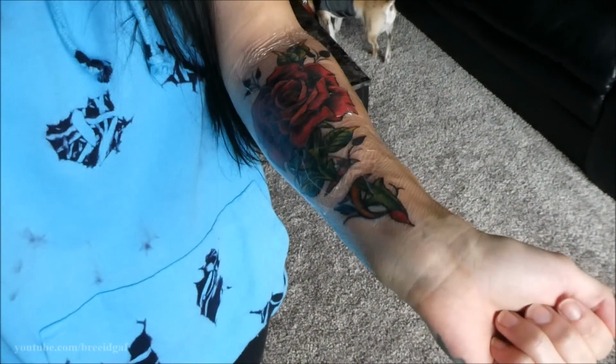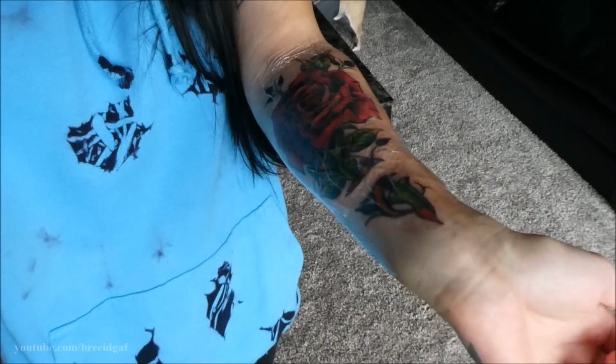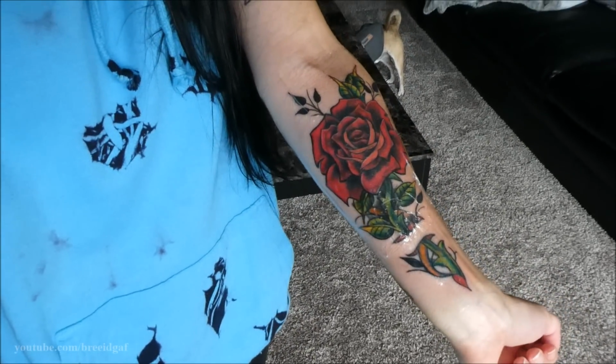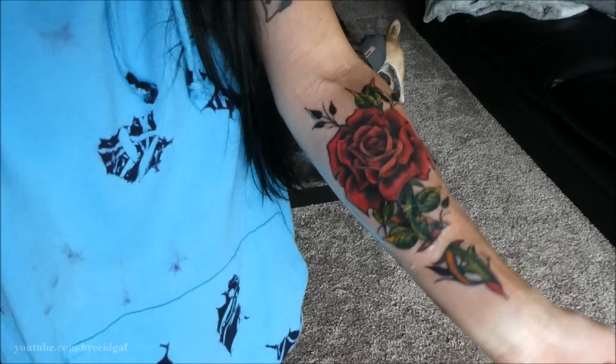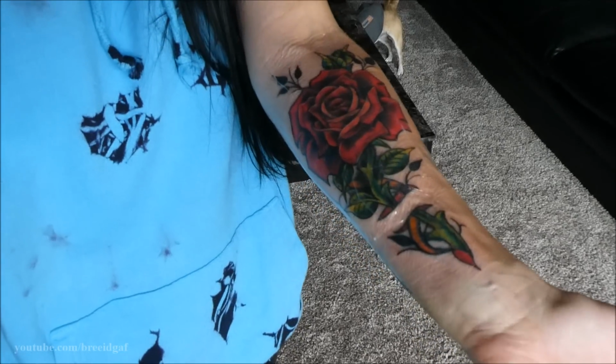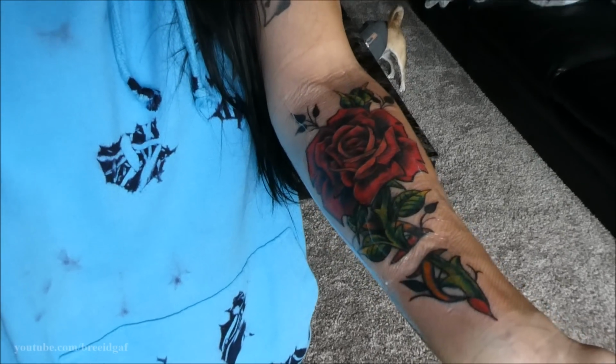The pain wasn't too bad. I mean, the closer we got down to like the wrist area, that kind of hurt, but for the most part, this looks pretty bomb. I'm super happy with it. In the future, I might do something with that skin split at the bottom there, like I might add a word or something like that.